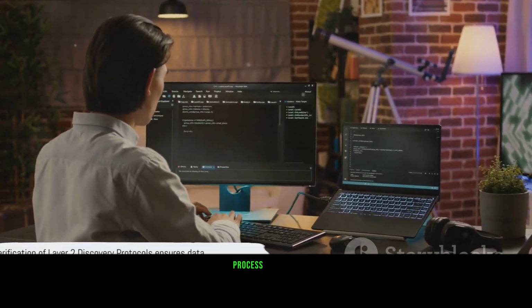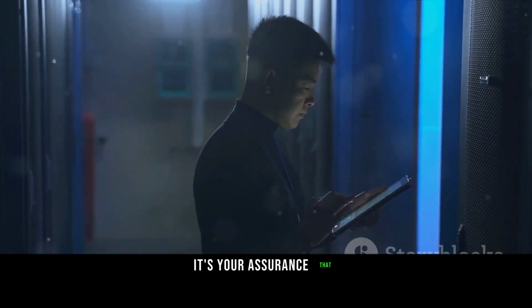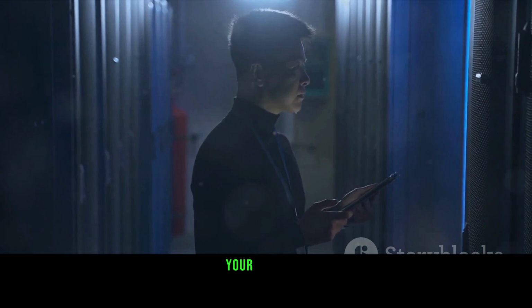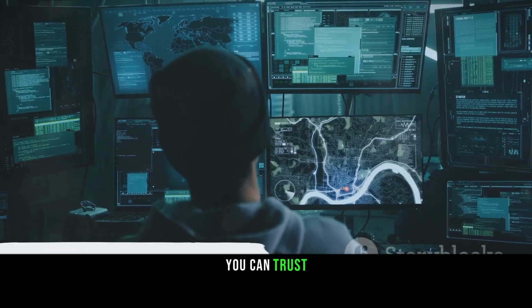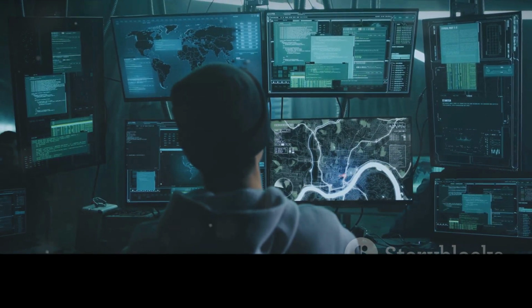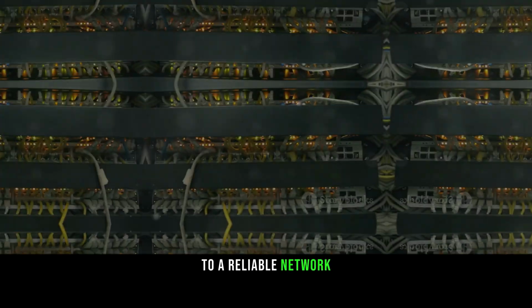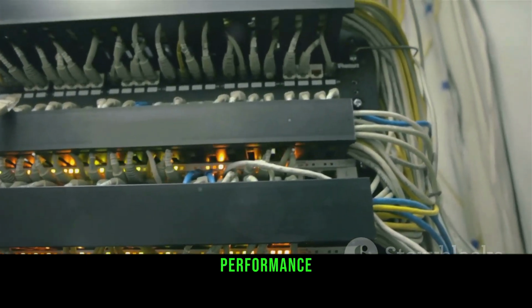The verification process might seem challenging, but it's essential. It's your assurance that your Layer 2 discovery protocols are guiding your data correctly. It's your compass check, confirming that your network is on the right path. With the verification complete, you can trust your Layer 2 discovery protocols to lead you correctly throughout your network. Keep exploring, keep learning, and remember, verification is the key to a reliable network. EtherChannel is your map, guiding you to optimal network performance.